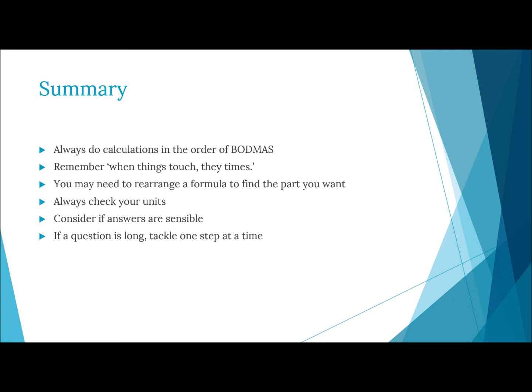Sometimes it's hard to do. For example, on the last question with heat loss, we wouldn't generally, unless you happen to be an expert in that topic, know whether that was a sensible answer or not. But often with questions with money, we can see whether they seem sensible. And if a question's really long, just do it one bit of information at a time. Don't get overwhelmed by the whole question.